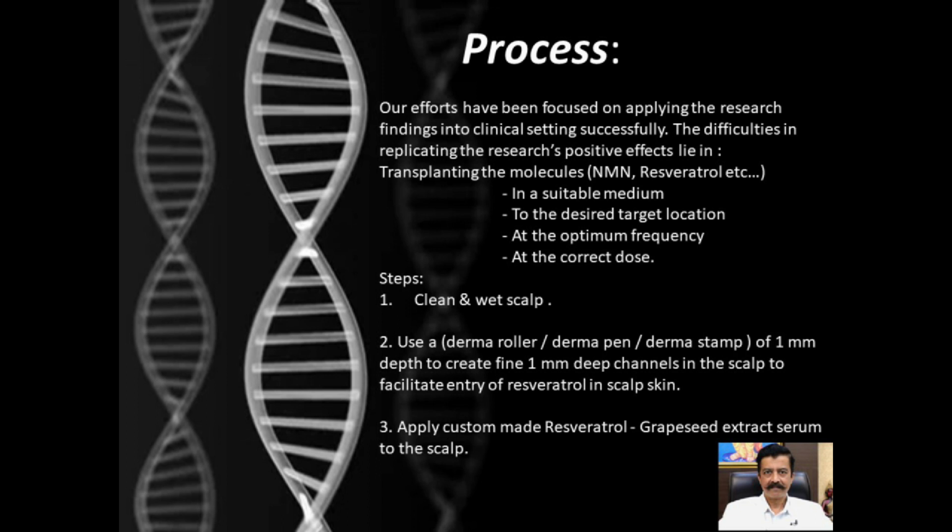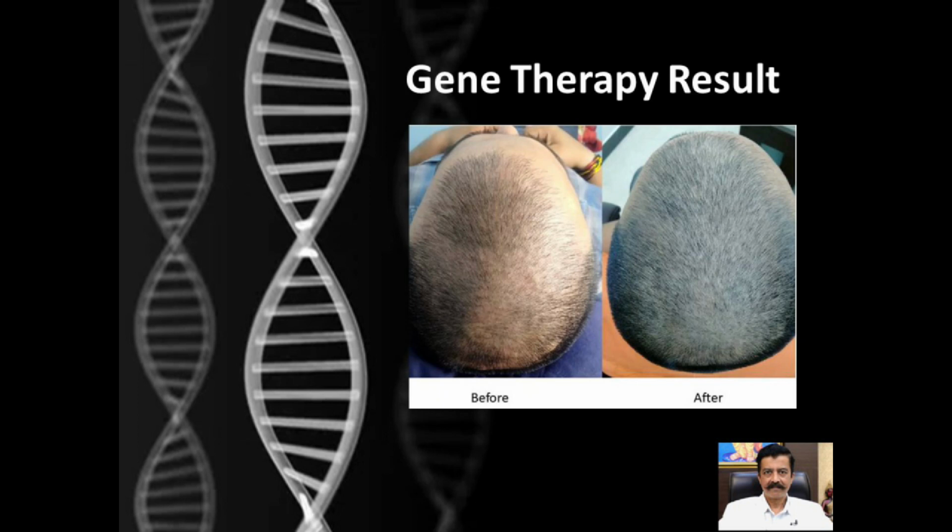First, clean and wet the scalp before using a derma roller. Then use the derma roller. You can also use a derma pen or a derma stamp of 1 millimeter needles to create fine 1 millimeter deep channels in the scalp to facilitate entry of resveratrol and grapeseed extract into the scalp skin. So finally, once the channels are made, apply the custom-made resveratrol grapeseed extract serum to the scalp. The serum has to be applied once a day, possibly at bedtime, whereas the derma roller is used once a week.